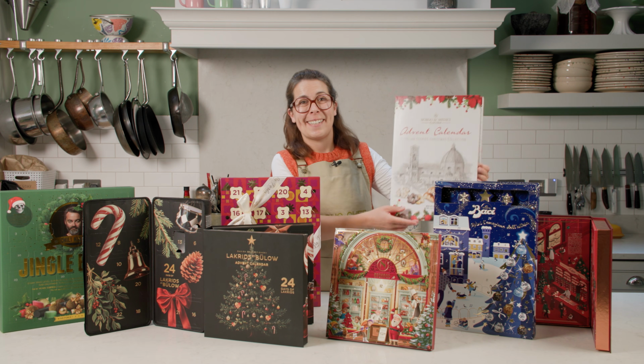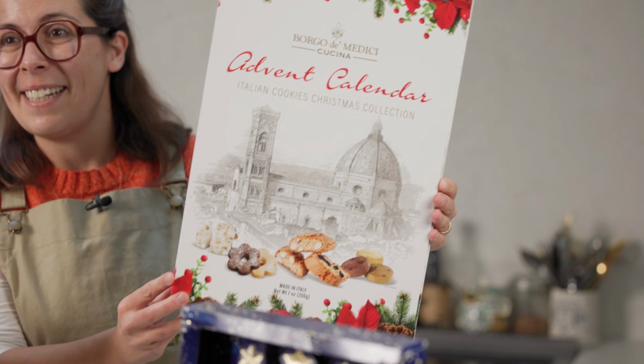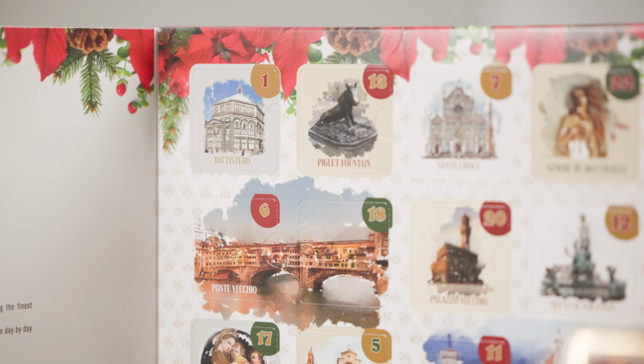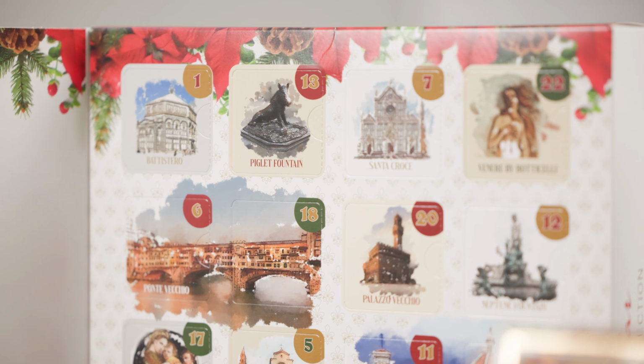Also from Italy, we're excited to have our Tuscan biscuits advent calendar. This is a really fantastic showcase of all sorts of classics: biscotti, canestrelli, limoncello cookies, Turon nougat. It's a really beautiful thing and just something a little different.